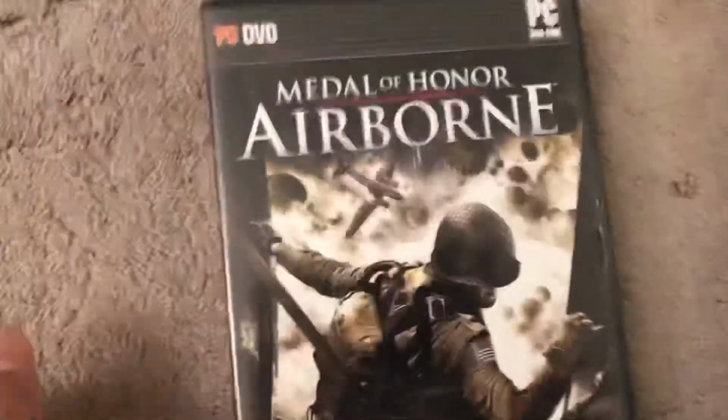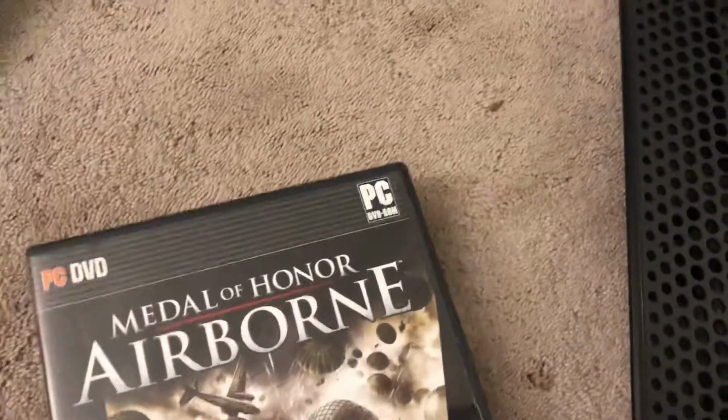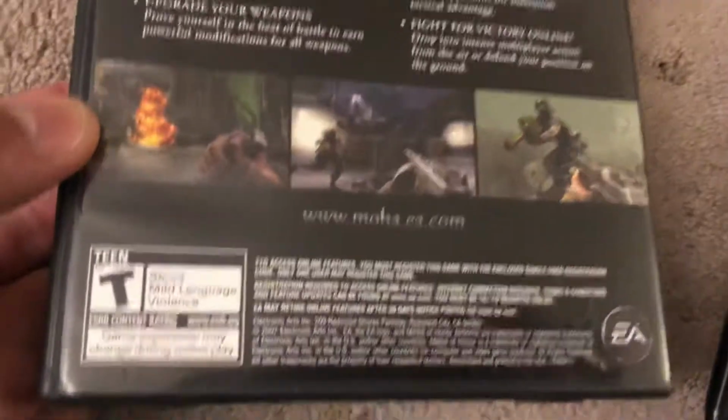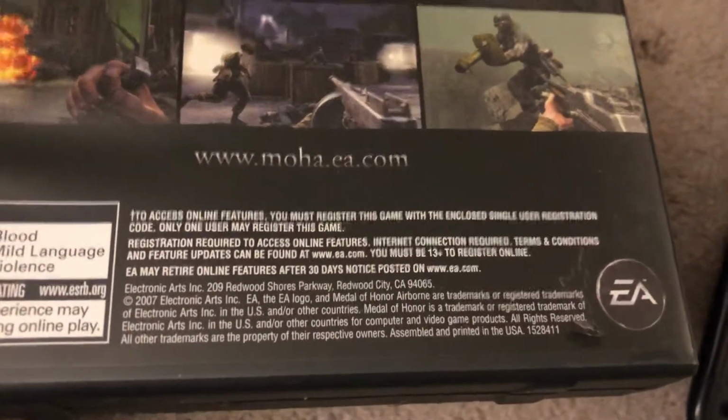Like, this is a PC game. One of the other things I look for is DVD. I told you that. And then this in the back, of course, you can look at the pictures and graphics. Very cool. This one was made in 2007 by Electronic Arts. I can read that too. Of course, open it up.